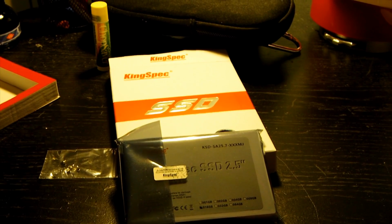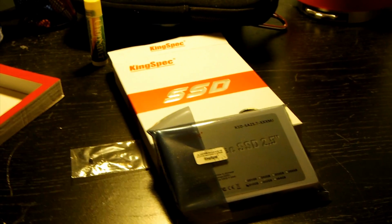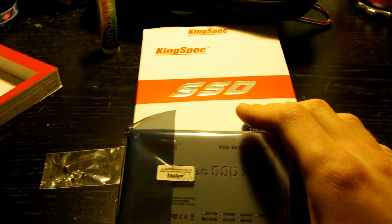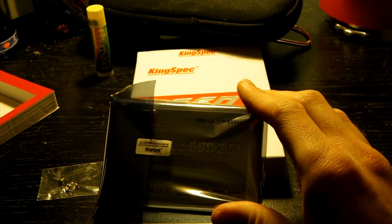Today we're going to see if a solid-state drive paired with a Pentium 4 processor yields any sort of performance increase compared to a traditional hard drive. Here in front of me I have a King Spec solid-state drive. This is a 16GB SATA 3 solid-state drive that I got off Amazon for $20.